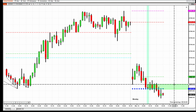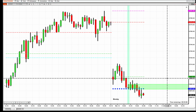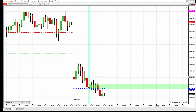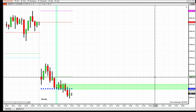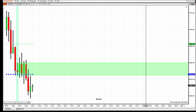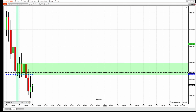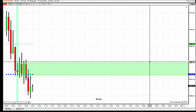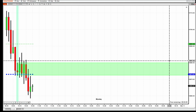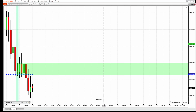Again, the MeBob range, as I'm trading it, can be used to open positions until about 3 o'clock Eastern, and then after 3, it's okay to manage an open position, but I wouldn't open additional positions after 3 o'clock Eastern.